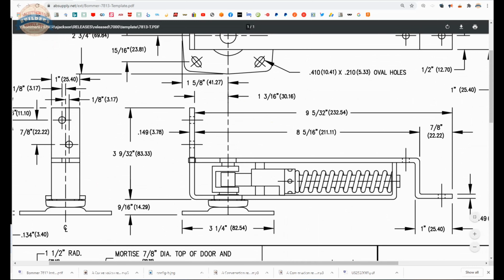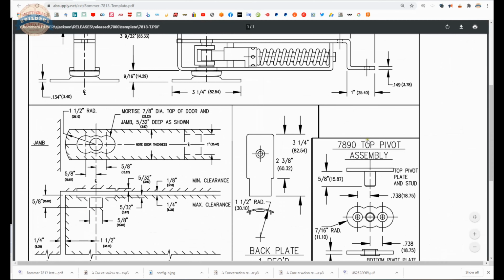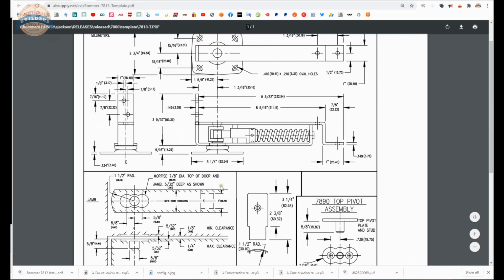You don't really want it at the top of the door because you want that pin to be fully engaged into the door here. Okay, so 9/16. When you're doing a new installation, 9/16 is your undercut. So your finished opening minus 1/8 of an inch minus 9/16 is your net door height.